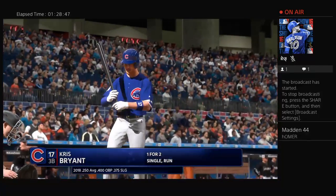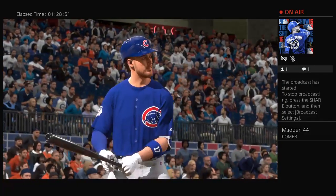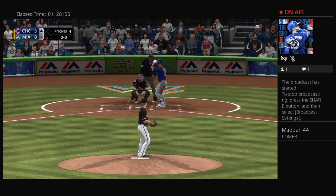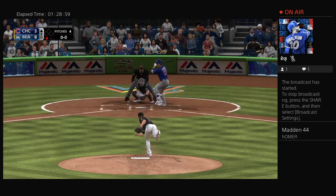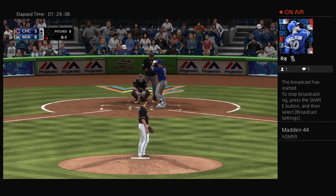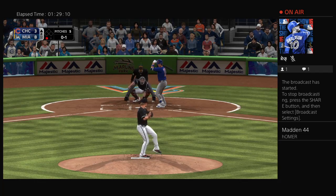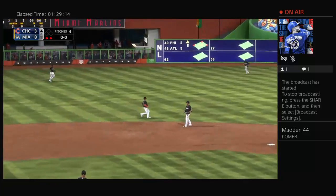Stepping in and ready for another shot, Chris Bryant. First pitch coming. Here it is. And he's in front of a tight little slider that time. Comes set with the 0-1. Swinging, a soft liner, and that'll be the second out.